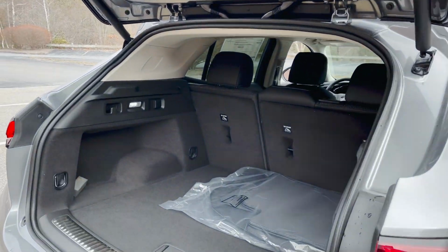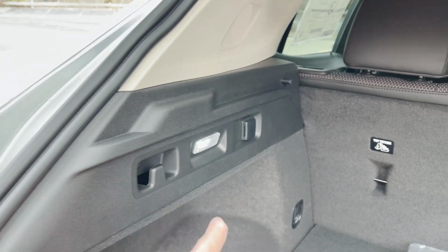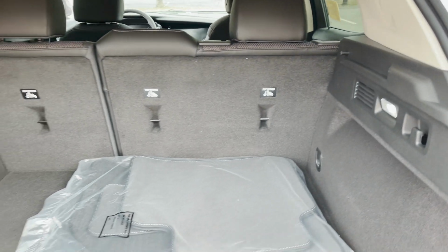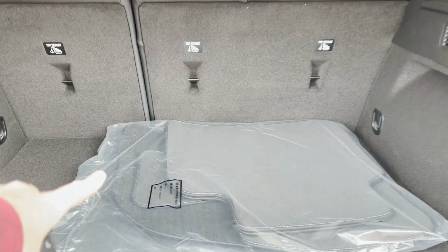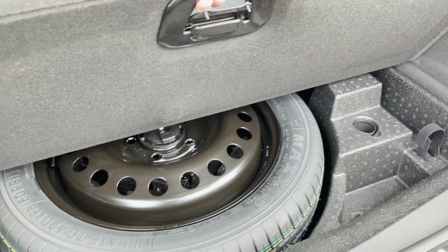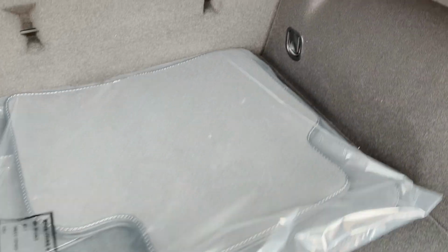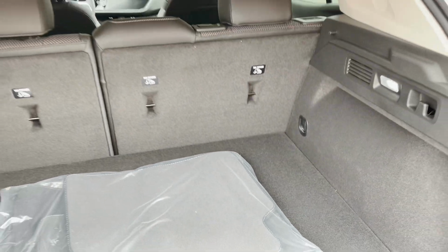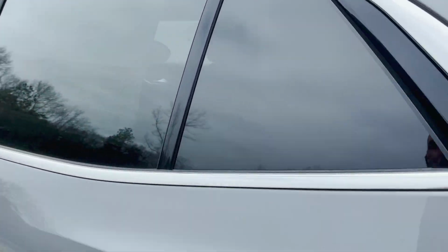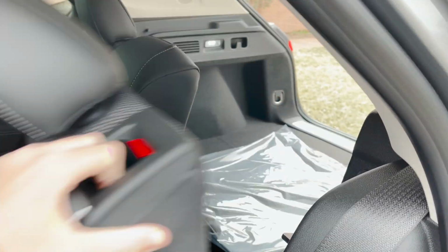You can see you've got your tie downs here. You've also got the post, so you can put a bar here. And if you have any cargo that you want to keep hidden, you can, of course, do that. Floor mats all wrapped up. Underneath here, you've got your spare tire, your jack, and all that kind of fun stuff. And if you do need more space, I'm going to show you, because the amount of room you can get out of this, hopefully I don't have my seat back too far. I'm just going to grab this handle right here.